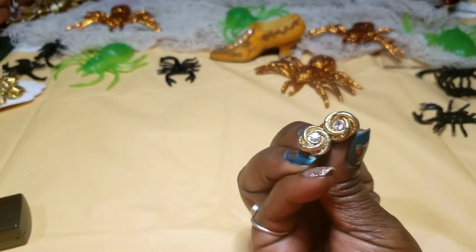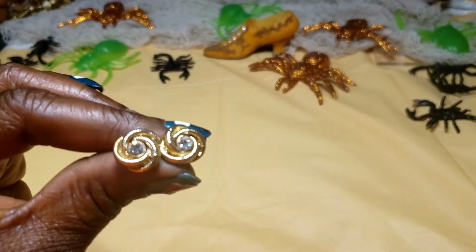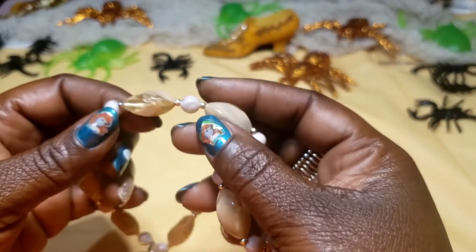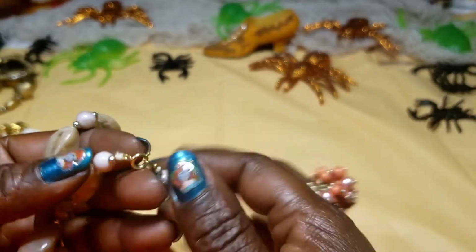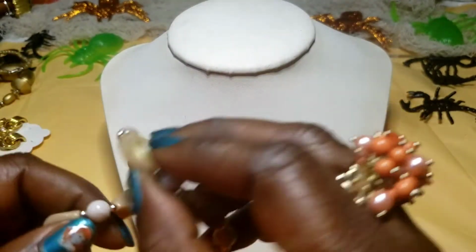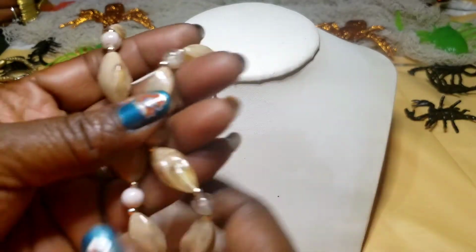Next we have a pair of earrings, gold tone with diamond crystals. No makers. Then next we have this, it's pretty, a tannish brown and peachy color choker necklace with a gold tone clasp. That's pretty. They look like you can see through them, but I don't think these are glass. These are plastic. It's pretty though.